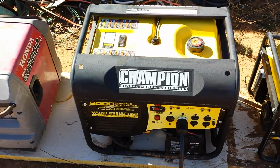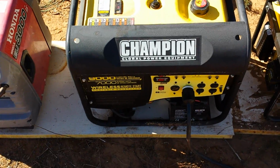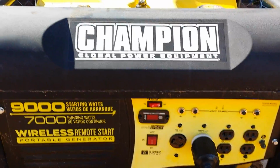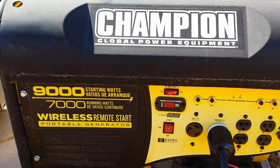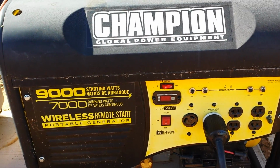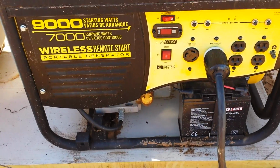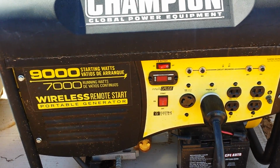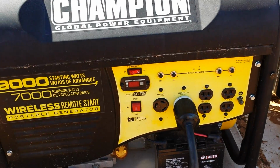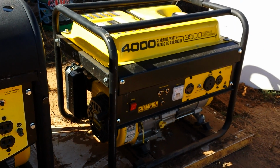Alrighty, this is the generator from my previous video, the one that's got the keyless remote start. Fired it up when I was having that trouble. Power went out. Anyway, it's a great generator because it does everything I need and more, and I got a great deal on it. Love eBay. But anyway, I also have a smaller Champion.